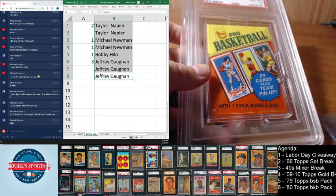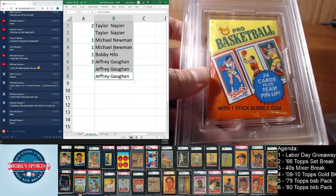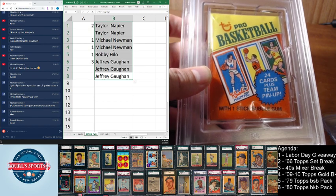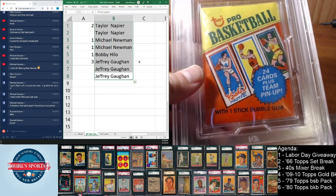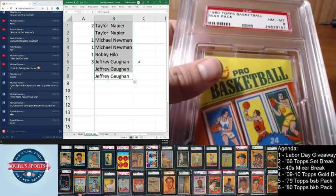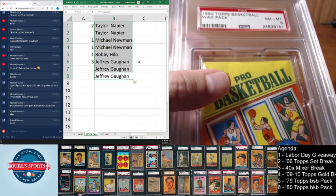Last time we opened one of these, we hit the Bird Magic. Oh, the gum. I'm just being goofy, Russ. But if somebody wants to do something ridiculous and chew it, feel free to record it and tweet it at me or something.